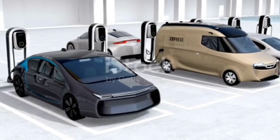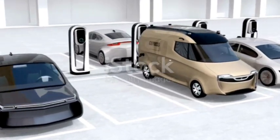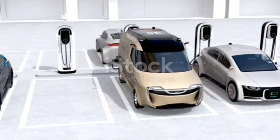Fiat's compact electric vehicle is perfect for city driving, offering both style and practicality in an eco-friendly package.